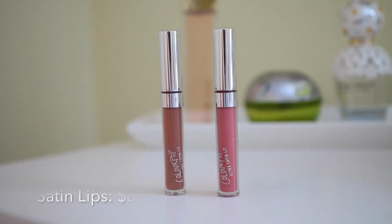Okay, then I wanted to mention lip products. So I wanted to talk about the Ultra Satin Lips from Colourpop. I love these way better than the Ultra Matte Lips, and I really do like the Ultra Matte Lips, but they're so drying, but I still use them because I think Colourpop has an amazing selection of liquid lipstick colors. But the Satin Lips are so good. If you didn't really like the Ultra Matte Lips, try these out because they're literally the same exact thing, but they're not as drying. They're really comfortable on the lips.